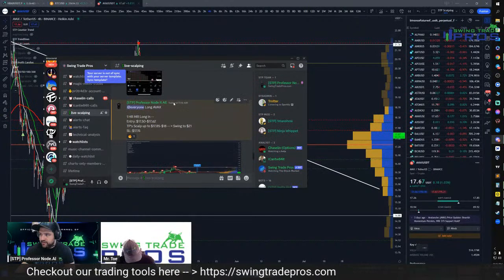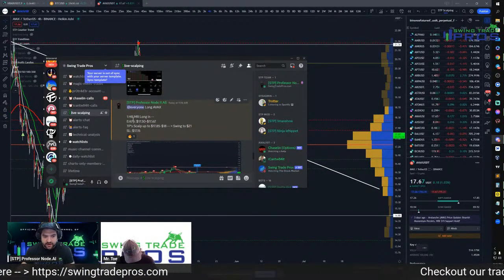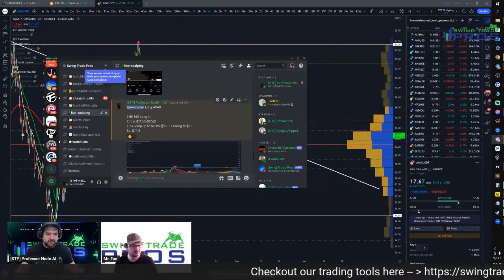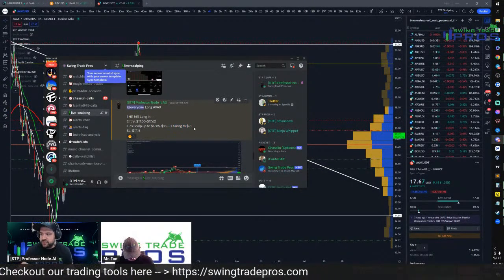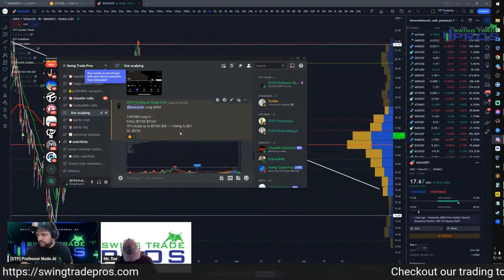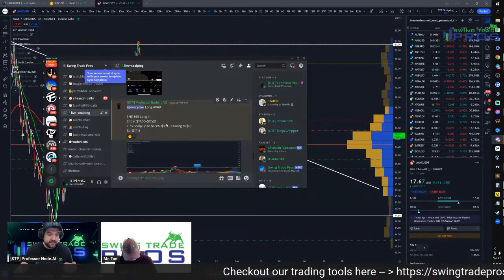We gave a long at 11:16 this morning, which is about an hour and 15 minutes ago. The entry was between 17.50 and 17.62. I have an entry around 17.61, so we're in a profit on this trade. I do intend to swing trade this to that $21 region. This could take some days, right? It's not just going to break $18 so fast, especially if Bitcoin hasn't started to move yet.